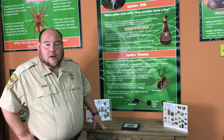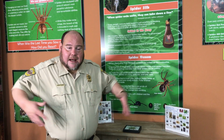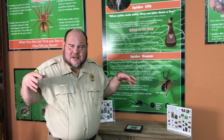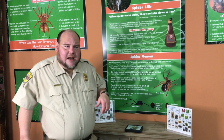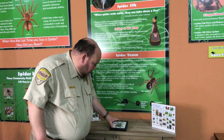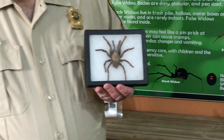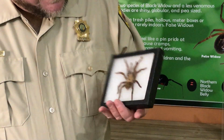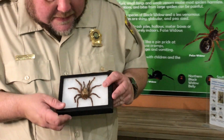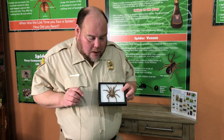Spiders are an invertebrate. They have no bones in their body. They're a type of arthropod, meaning they have an exoskeleton, an outside skeleton. They have jointed legs, bendable legs that help them crawl around. And you tell different arthropods apart by the number of legs they have. Here I have a preserved tarantula. That is a real tarantula. We do not have tarantulas in North Carolina, but I'm just using it as an example. Arthropods have jointed legs, and like I said, you count the legs to tell what kind.